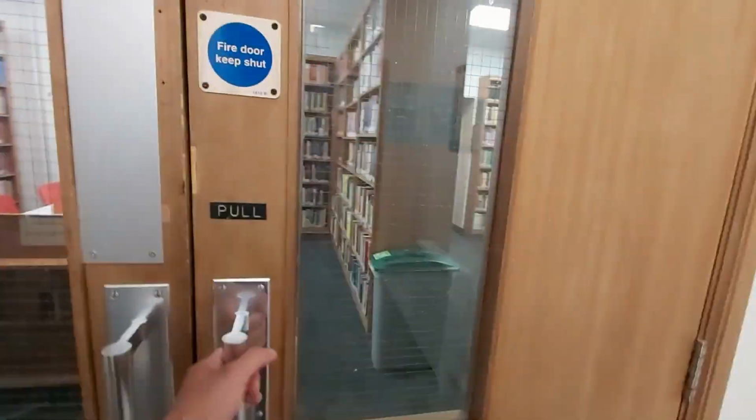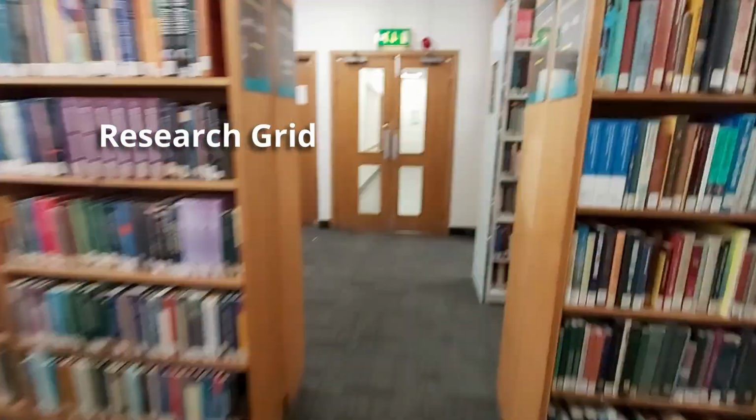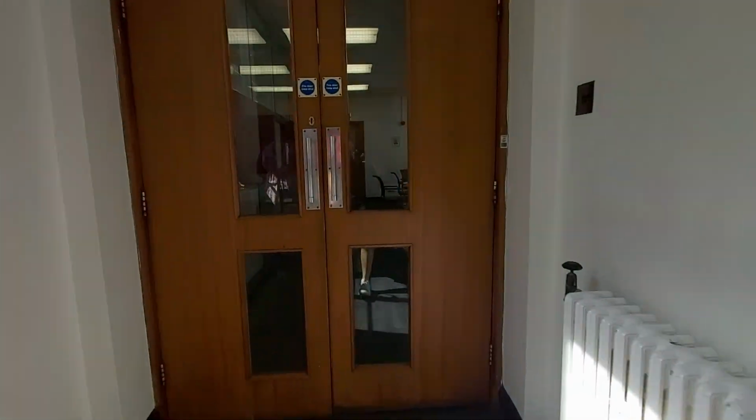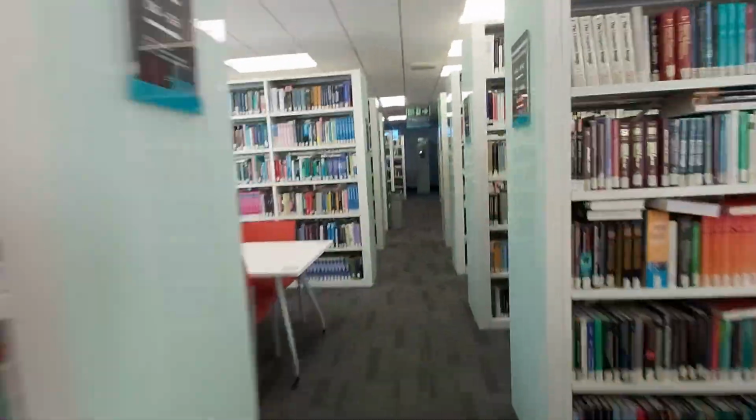At the top on level 4, there is an area called the Research Grid, a modern study suite for UCL graduate students with both individual and group study pods. Whilst architecturally it's not as interesting as some of the other buildings on this list, the long opening hours and large study spaces are fantastic features of the Science Library and thus places it firmly in the middle of this list.